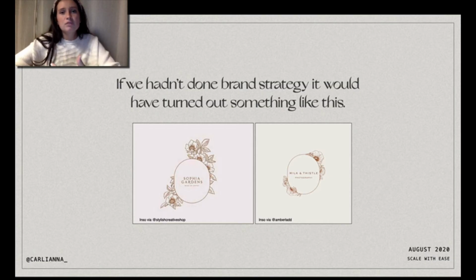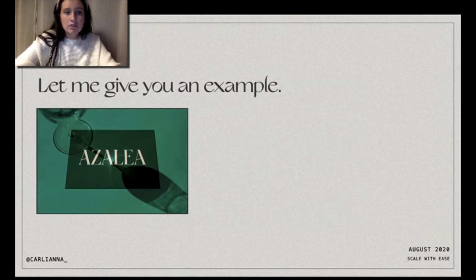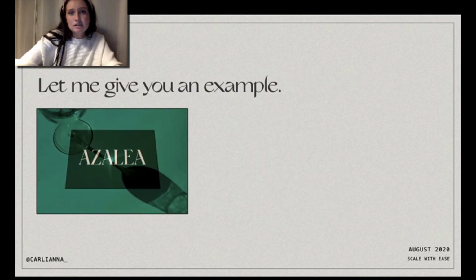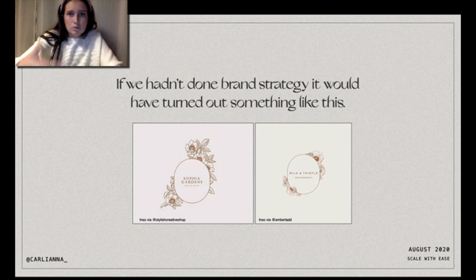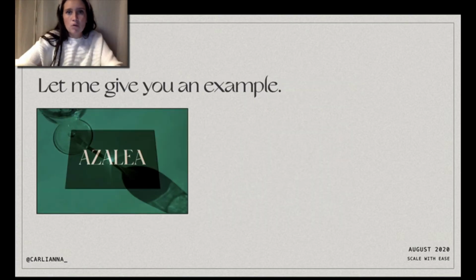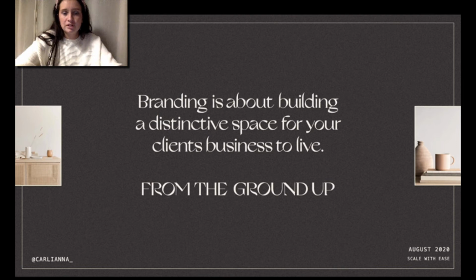And so we needed to really create a brand that was powerful, that was classic, that didn't feel too trendy, and that stood with confidence. And these designs, even though they were beautiful, didn't necessarily communicate that. And so we created something like this, which still matched up with a lot of the other designs on her inspiration board and still felt very much like her. But we instantly knew, when she told me that, which direction we should go in. It was very, very clear to us at that moment. And again, if we hadn't done high level brand strategy, the brand would have been totally different.